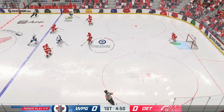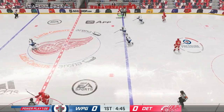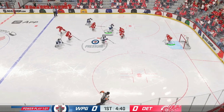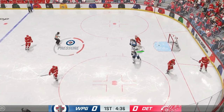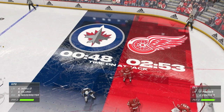Connor starts away with it. Poked away by Petrie and Compher. We'll get it out to center. Morrissey will come right back. It's a short 2-on-1. That puck off the skate of Sider rolls right into Ville Husso, and he's able to get a glove on it and cover.